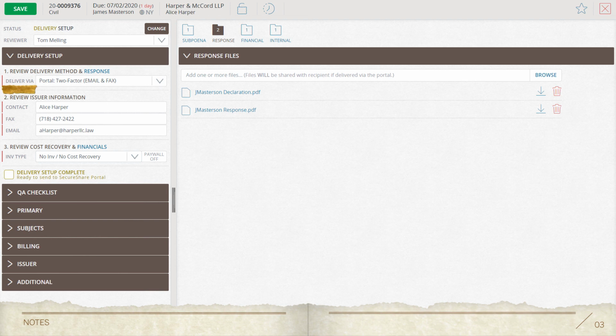Step 1 is to select the delivery method. If you use the Secure Share portal, Safari automatically sets up a unique portal for each subpoena with a unique response ID and associated passcode that will be used by the subpoena issuer. If you choose two-factor, the most secure option, the system automatically sends the response ID and passcode separately, one via email, the other via fax. Sending via two channels ensures that if one communication is intercepted, the portal is still secure.